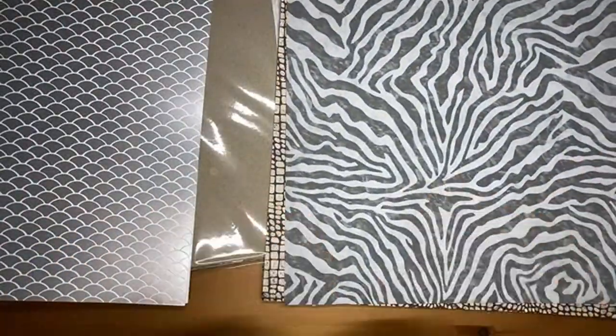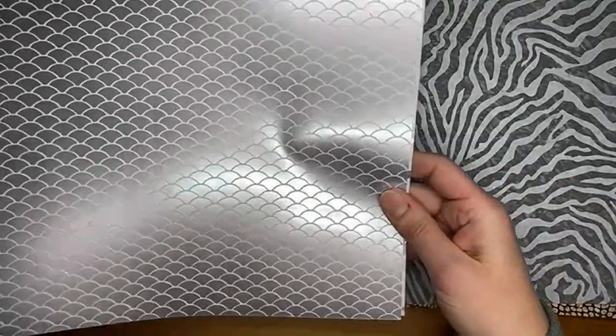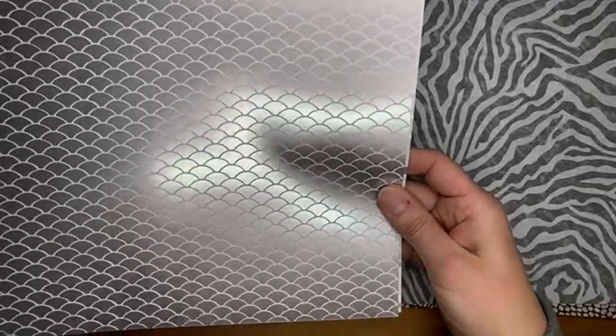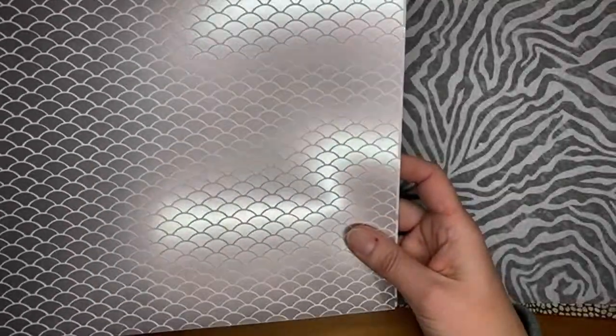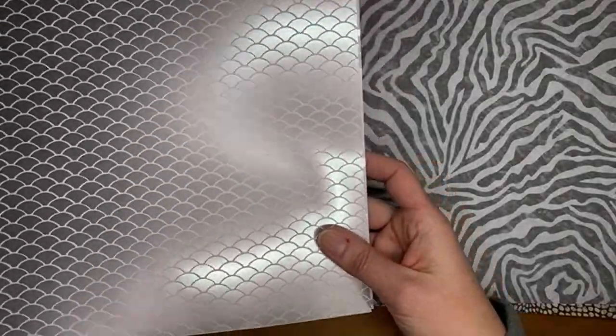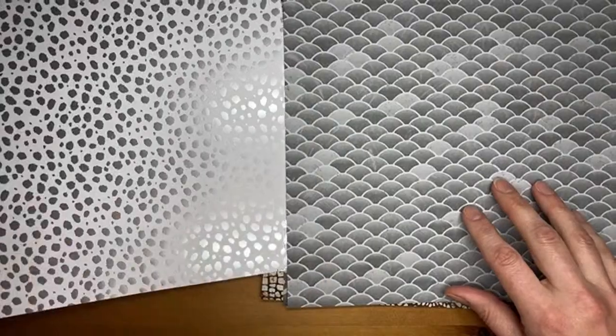And then, let's see, zebra in shades of gray. I don't know that this is an animal print. If it is, I am unfamiliar with it. But it's pretty, and it's silver. So hopefully you can get a good look at that. And then the backside is the shades of gray on it.